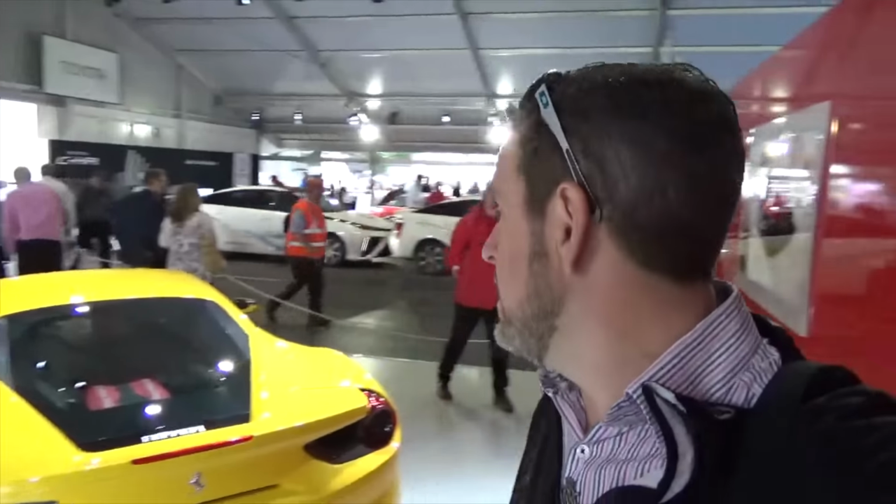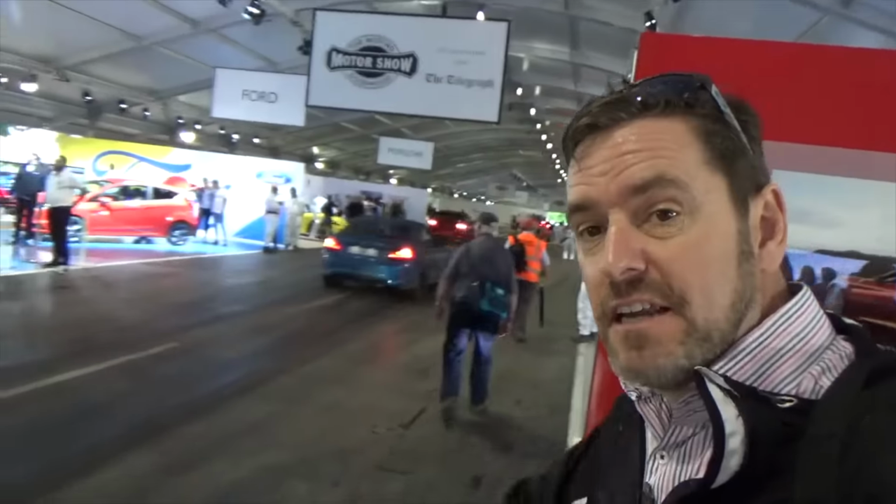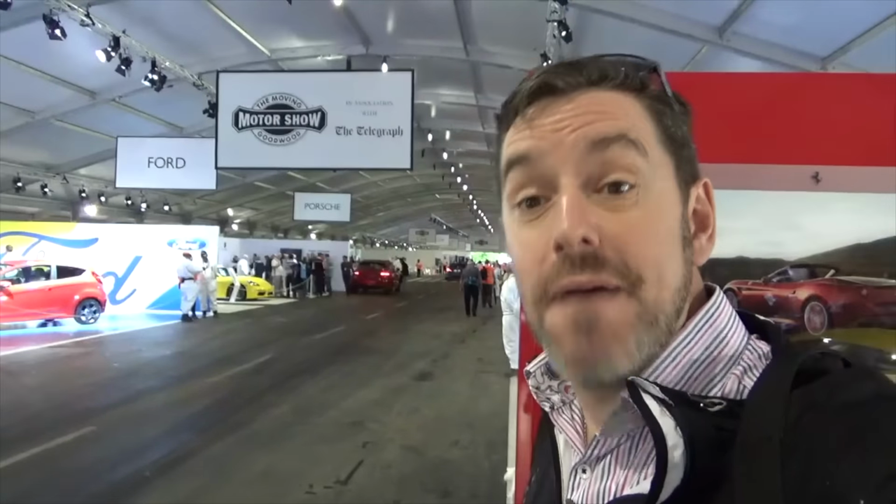Well guys, it is absolutely chucking it down with rain out there, so I've headed inside to the big structure that is the heart of the Moving Motorshow. All of the different manufacturers basically have little areas where they've got their cars on display, and then they can take their clients or prospective buyers for test drives effectively up the hill. And you can see some cars just coming in now. It's basically like a high street through the structure, and they can all pull in, swap over the drivers, go up the hill, go around the back of the house on a big loop and come back down. So I'm just going to take a quick wander through here, then it's time to go home and do some editing actually. Let's see what we can find.